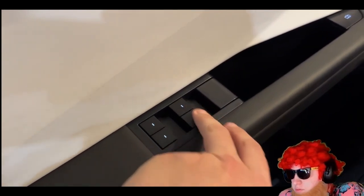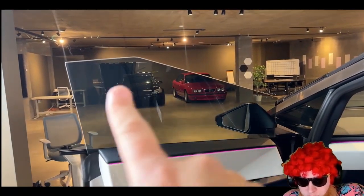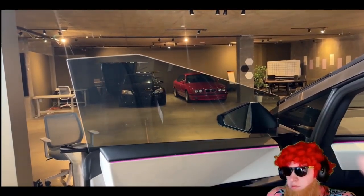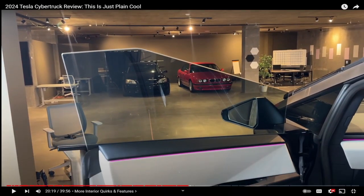But worth pointing out, speaking of the windows, the front windows in this truck are crazy. The design of them has this crazy kinked angle to fit with the angle of the truck. It looks like nothing I've ever seen.